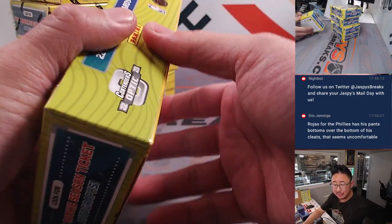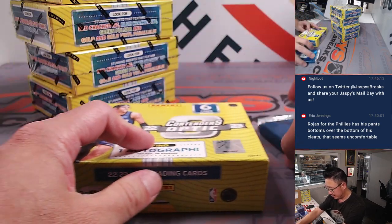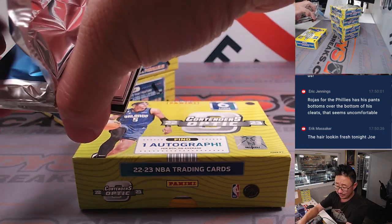Eric Rojas for the Phillies has his pants bottom over the bottom of his cleats. That seems uncomfortable. That does. I feel like you can trip over that or something like that.